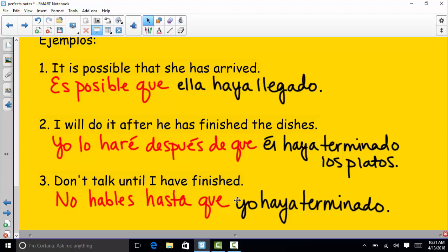So notice with all three of these sentences, you have some sort of trigger phrase at the beginning that's causing you to use the subjunctive. And then in the second half, you have a subject, and then a form of haber, and a participle at the end of your sentence.